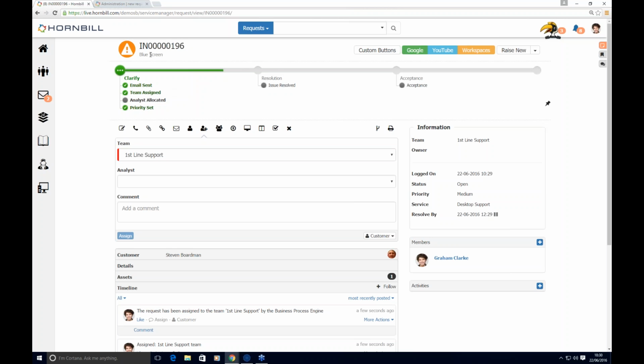But coming back to this incident, we can see here that it's prefixed with whatever we want it to be prefixed with. It's got a business process running. It's already routed it to a particular team. It's kicked off a resolution timer, and it's marked the relevant checkpoints to that point. But now it's waiting for someone in that team to actually come in and take ownership.